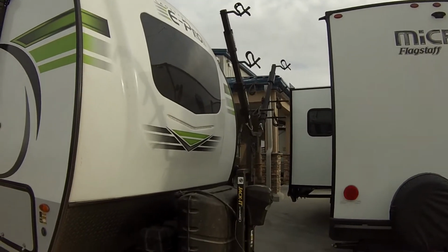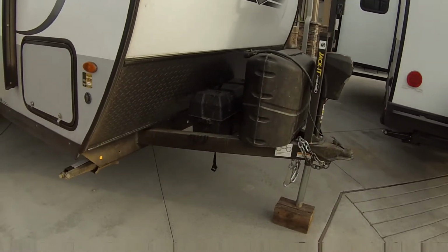Bunks. Separate curtains, that's kind of nice. Roll up blinds. This one does have the big access door, so I guess this bed flips up, and then you can have some big storage there. And you can even access storage from under here, which is pretty sweet. There's storage, not on this side, I guess that's just an access, but there is storage right here, which is cool. It does come with a bike rack, dual propane.